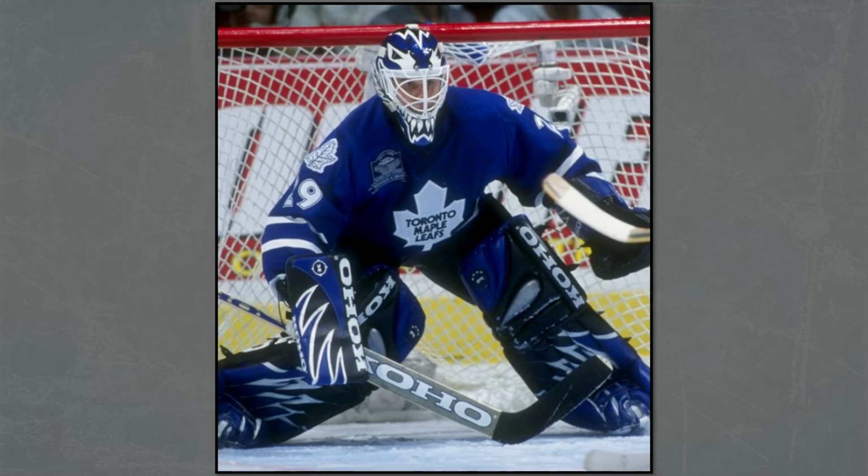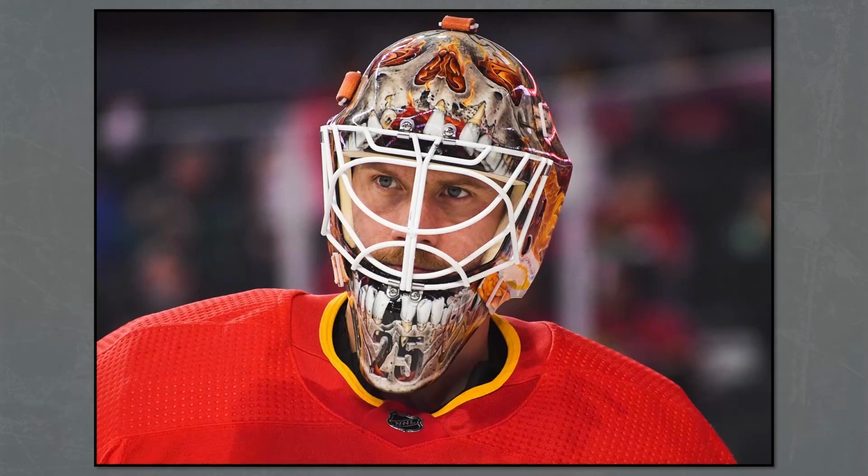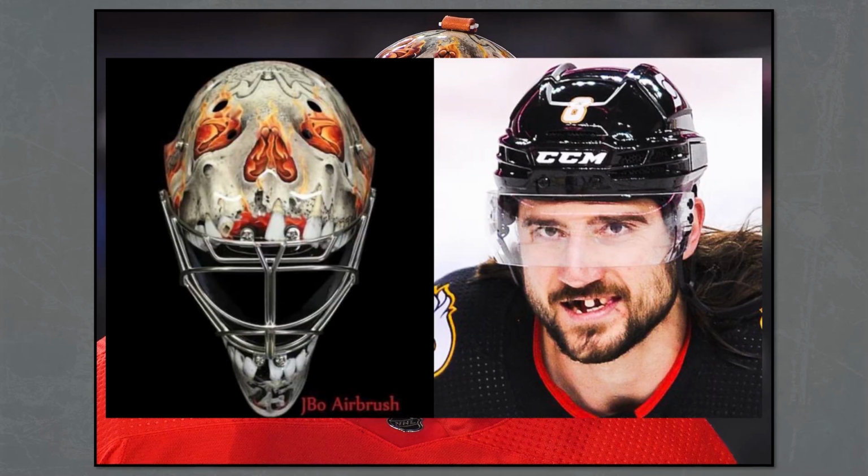Anyways, let's go over a few notable masks that did not make my top 10 goalie masks of all time. Such as this mask that John Davidson is wearing while staring at someone like he's got murder on the mind. The original mask from Clint Benedict. And the mask of Jacques Plante, who really got the mask game going. This Markstrom mask that was apparently trying to replicate the placement of Chris Tanev's teeth, which I think is amazing. I just love that. That was the idea going into this.